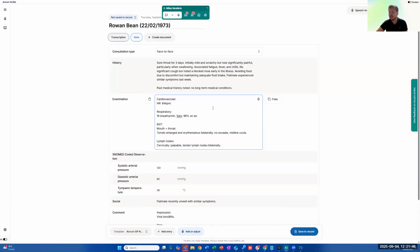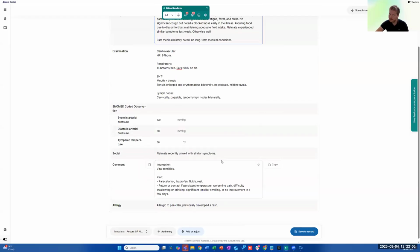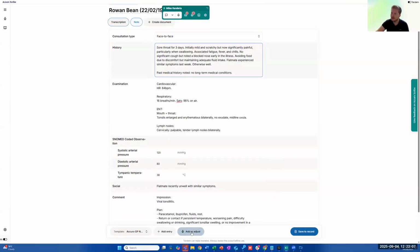If we want to make any changes, it's really easy to do that. There are 3 ways. The first way is if it's really quick and simple, you can just type in the box. So I could just write "otherwise well", for example. You can also click this little microphone here that'll dictate directly into that box and take advantage of our advanced speech recognition layer with a big medical dictionary, so you should get really accurate dictation results. The most powerful way to edit the note, though, is with this add or adjust button down here, and you'll use your voice to just give it instructions and it'll carry out what you want it to do.